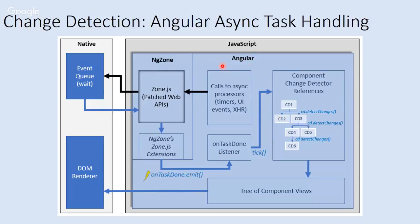And the Angular framework has a reference to your application that listens to that and simply calls this tick function. The result of that tick function is just to kick off a downward trend where each change detector from each component from the top of your tree down to the bottom is fired. That eventually results in updating of all of your views, and those are passed to the DOM renderer. So the key to this is that all asynchronous processes can't reach the event queue of your browser without going through this Zone.js monkey patching API.